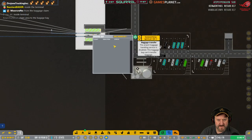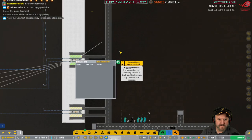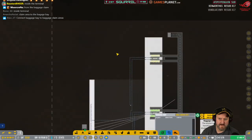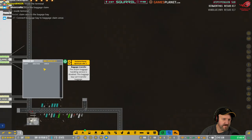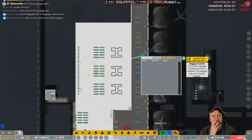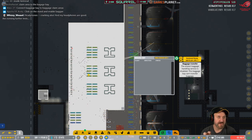More checking desks, two stands. More checking desks. One stand, is it? God, it puts this over the top of this line so I can't see it. Inside the terminal, from the baggage claim area to the baggage bay. They're already connected, dude. I'm on about the ramp agents being able to go downstairs.